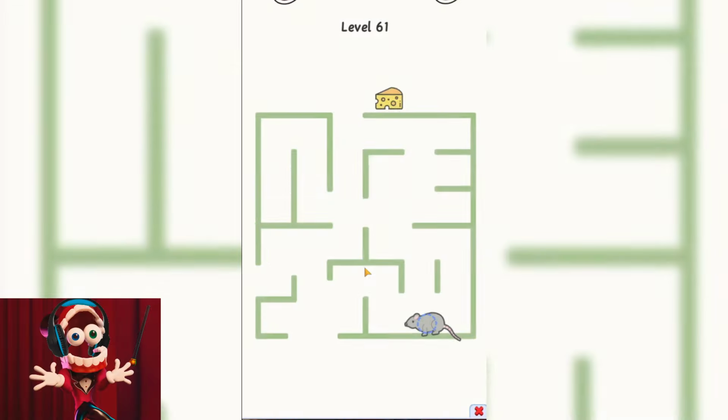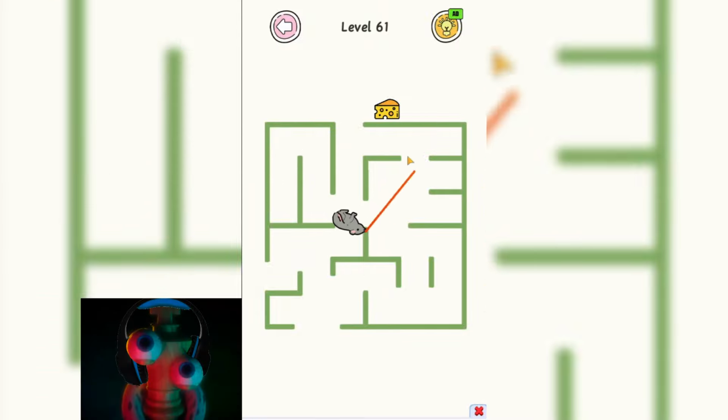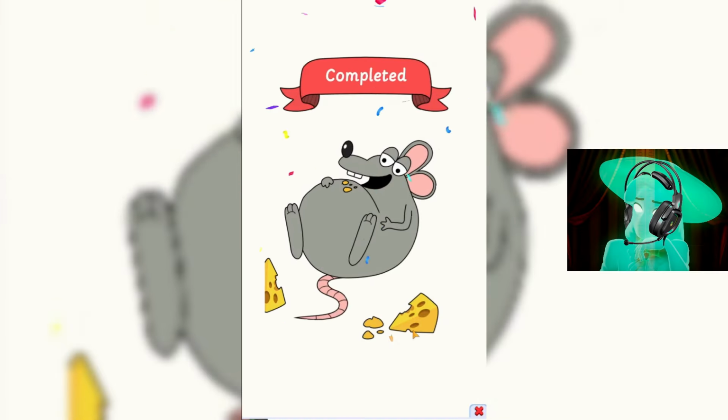It looks like this mouse is very hungry because its stomach is growling very loudly. Okay, let's now get it out of this maze so that it can finally get to the cheese. Looks like Jax isn't doing so well in this maze. But we finally got this mouse to the cheese and now he's full! Just look at how happy she is.